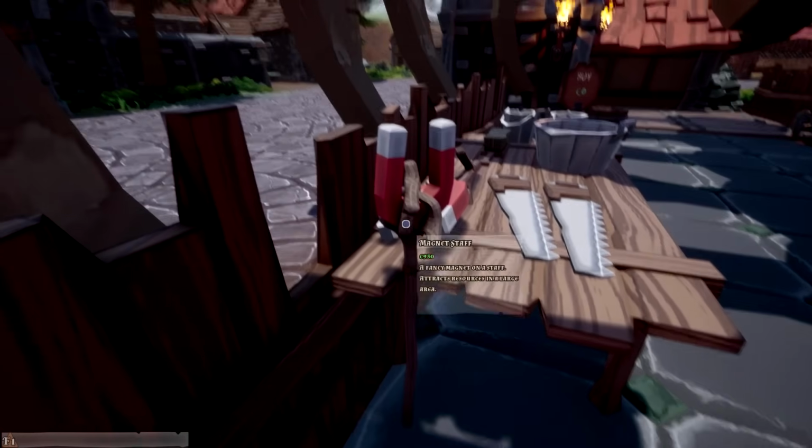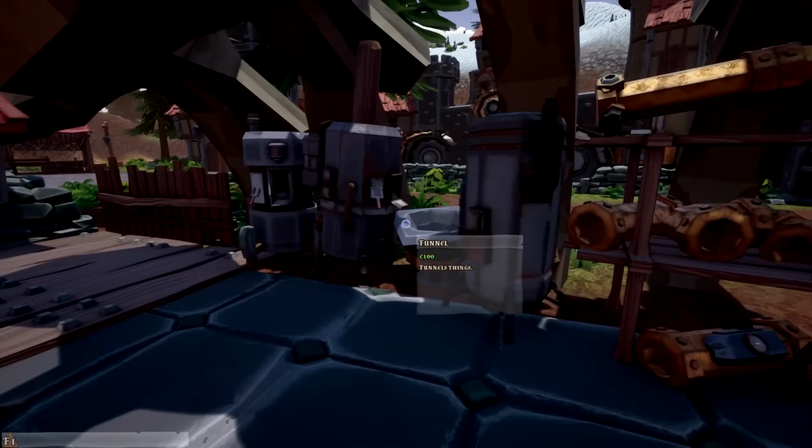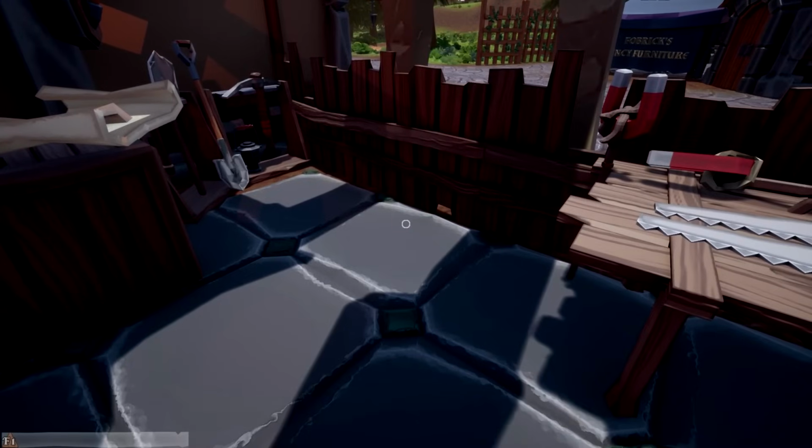Magnet here. I think we got that last time. Oh, wait, this is just what? A magnet staff. This is not the machine. Did he take that out? I wonder if he removed the backpack. I think the backpack was an issue. And yeah, I think he removed it.